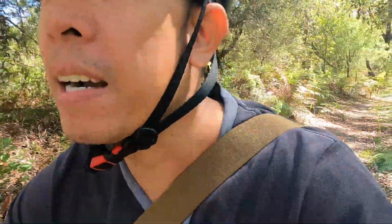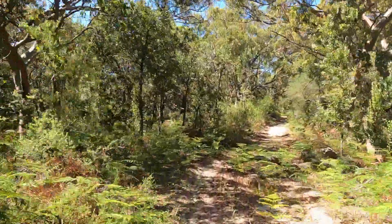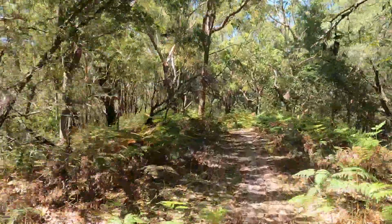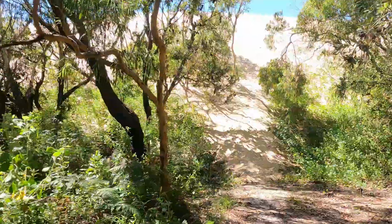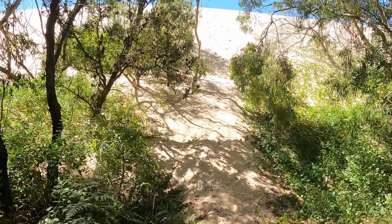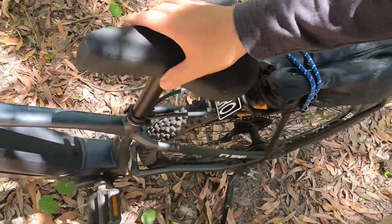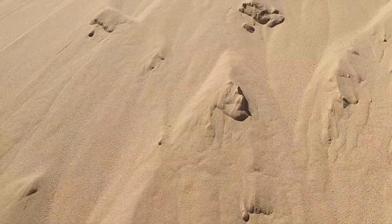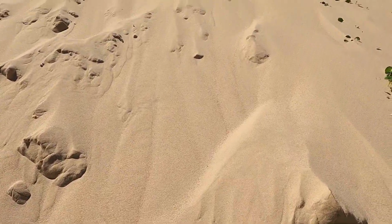I put my bag on my shoulder because the wheel keeps rolling without moving, because this bag is a little heavy. And we are now here, but there are these sand dunes. This is the dead end. How can I go to the other side? We're going to leave the bike here. Okay, we start to go up, and I'm wearing these shoes. I like them because the sand will not go inside. Look, the sand is very fine. Oh, it's still going inside.